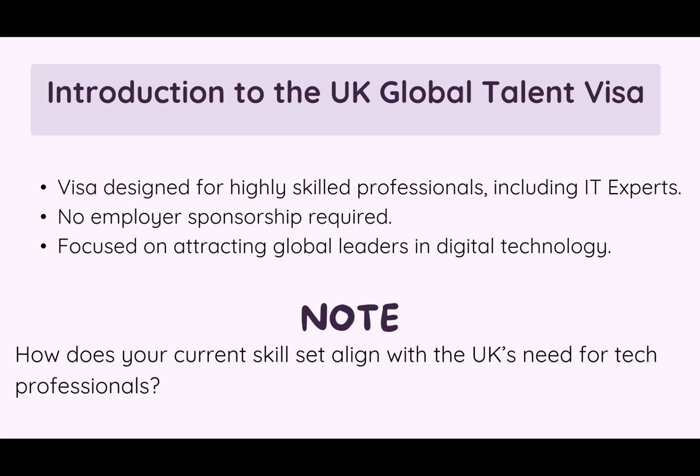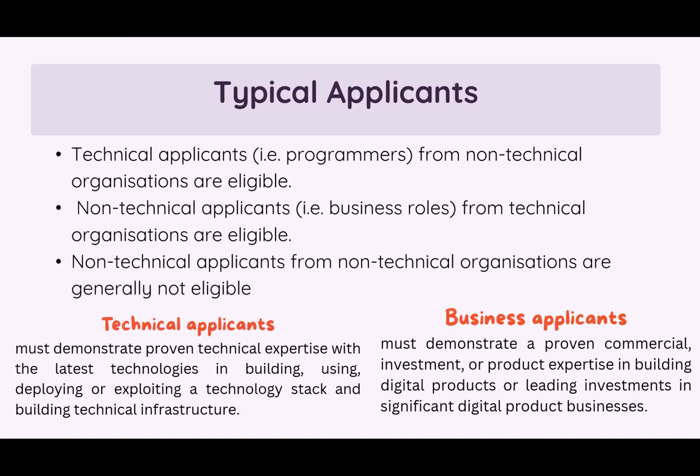Now, there are two major types of applicants that are eligible. Either you're a technical applicant or you're a business applicant, right? So either you're tech. Look at the next slide. Great. So you can see, either you're a programmer. If you're in tech, I'll share something with you now.